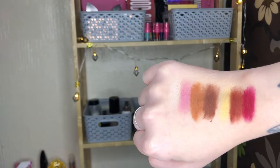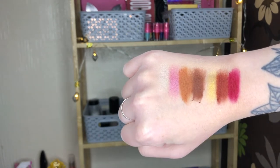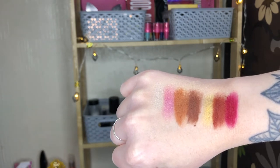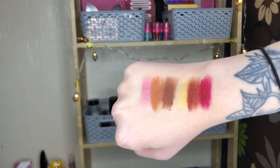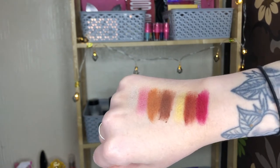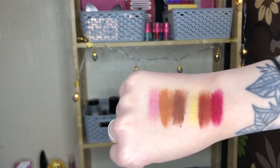So starting from the white shimmery colour on the ends, we've got Shimmering, Love Song, Queen, Mod Hell, as she says, Honey Pot, which is the yellow, All Spice and Pillow Talk, which is the lovely reddy pink on the end. So that's the top row.